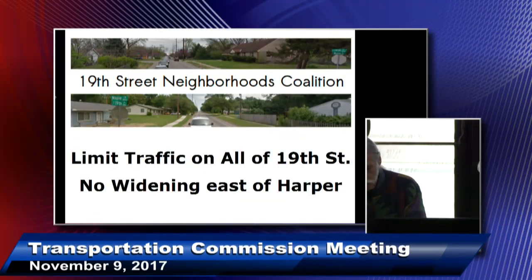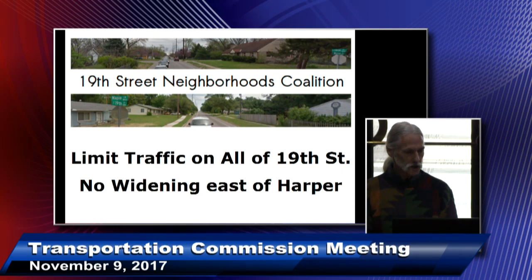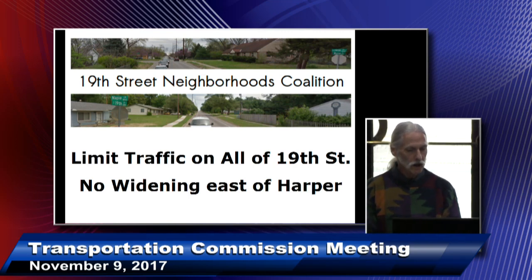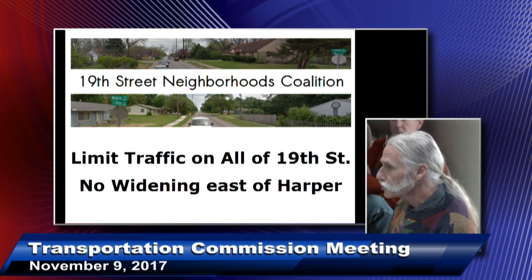Hi, I'm Michael Allman, Brook Creek neighborhood, member of the 19th Street Neighborhoods Coalition. If you understand this slide, there's probably very little else I need to say. We don't want any more traffic on all of 19th Street, and we don't want to widen 19th east of Harper. That's pretty much the bottom line.